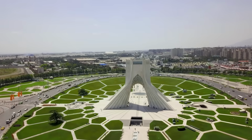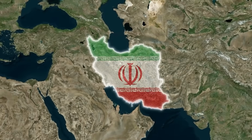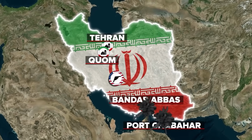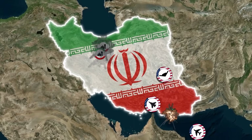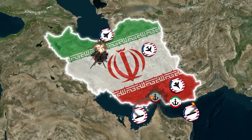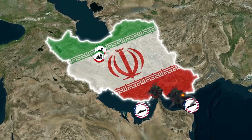The third wave of attacks would aim to decapitate the military and government. The B-21s would swoop over the whole country, missiles would rain down on IRGC command centers in Qom and Tehran, naval bases in Bandar Abbas and on Port Chabahar, and leadership bunkers, likely to be deep underground or dug into the mountains. The supporting F-35s, B-52s, F-22s, destroyers and submarines would keep hitting other military installations and facilities in the background. At the same time, the B-21s would target critical infrastructure like oil refineries, ports, airports, communications, and power grids.